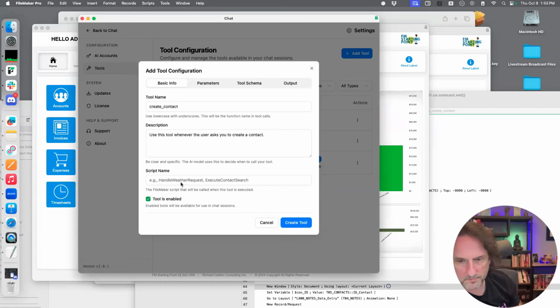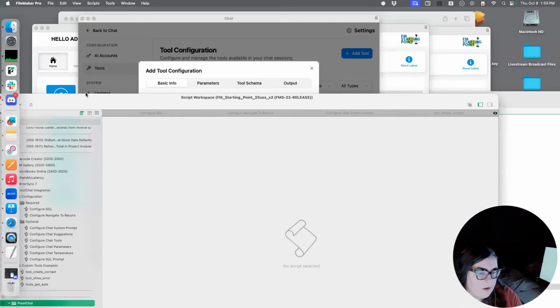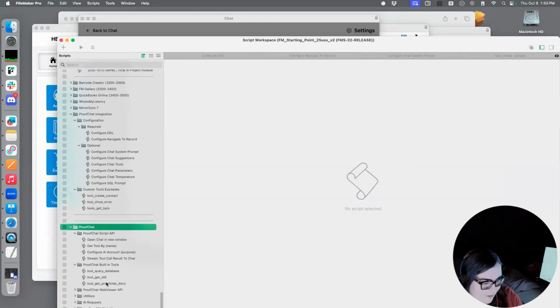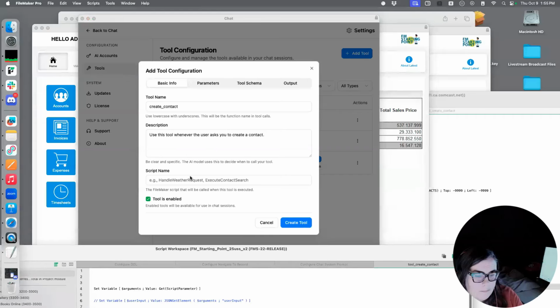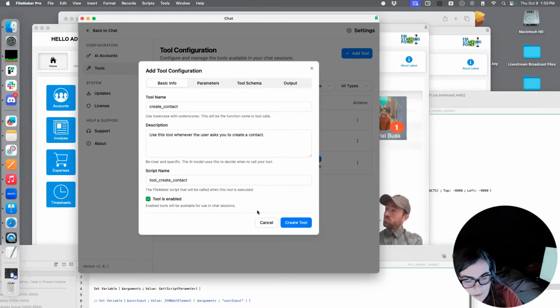And then you have to give it the script name. Exactly. The exact script name. Okay, we're just going to go ahead and copy that. That's what I do. Copy it. Where is it? Up a little bit. There we go. Command copy. And then the tool is enabled and will be available for use in chat.